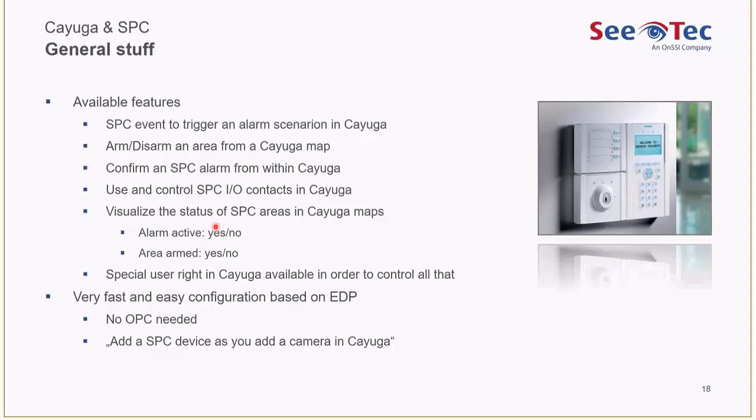The special user rights in Cayuga are also related to this interface, so there are also possibilities to give some users the right to handle symbols on the map or the SPC entity, which in the end makes the interface, the entire construct, very easy to handle.